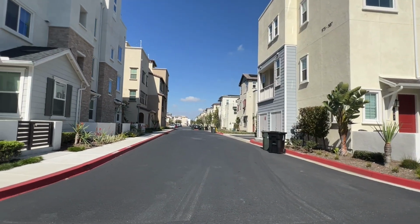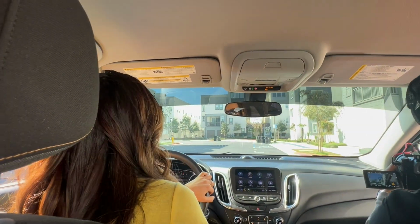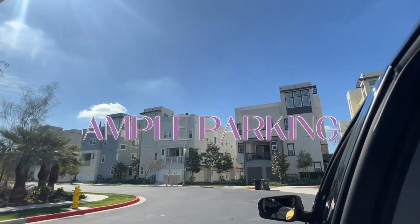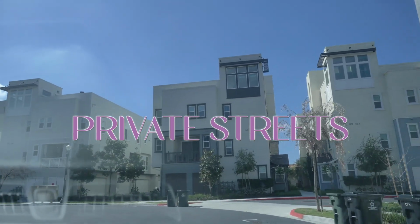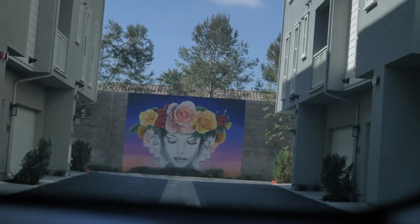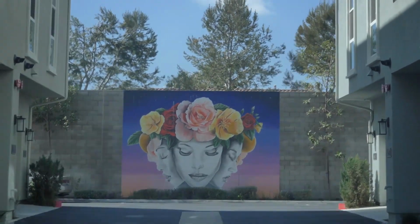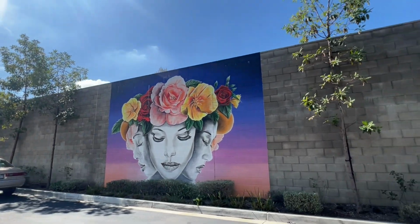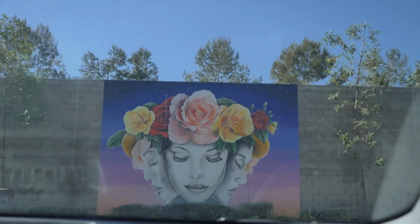This is that little street that takes you to the other side of the community. So that's the only way to get to the other side. And I love this community because there's ample parking. They have guest parking spots, and these are private streets, so you can't have anybody from outside or that apartment complex parking in here. So that's very handy. Check out some cool artwork. They hired a bunch of renowned street artists to do the artwork in here. And it's just so cute. Just some cool artwork. It's just so fun. It brings a really cool, lively atmosphere to this downtown neighborhood.